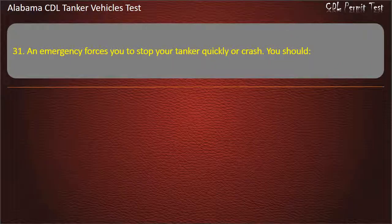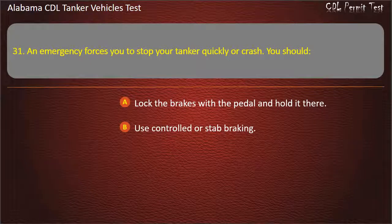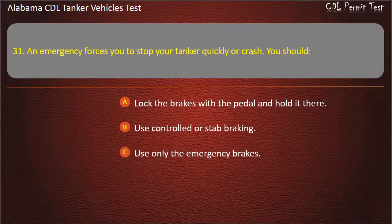Question 31. An emergency forces you to stop your tanker quickly or crash. You should lock the brakes with the pedal and hold it there. Use controlled stab braking. Use only the emergency brakes. Answer. Use controlled stab braking.